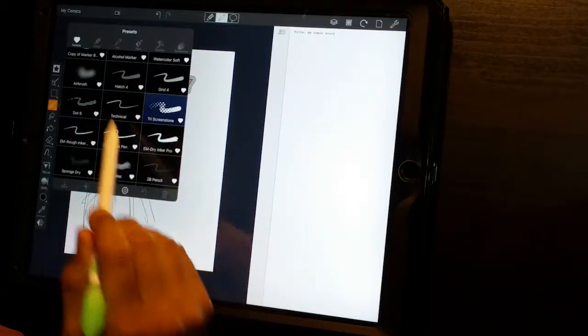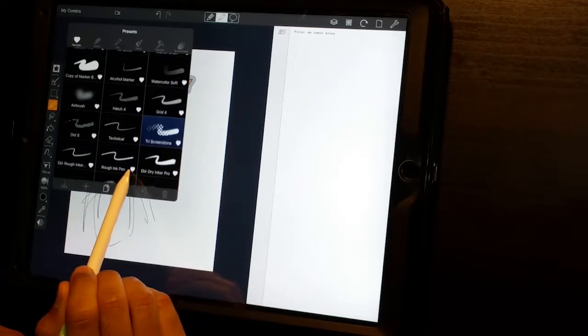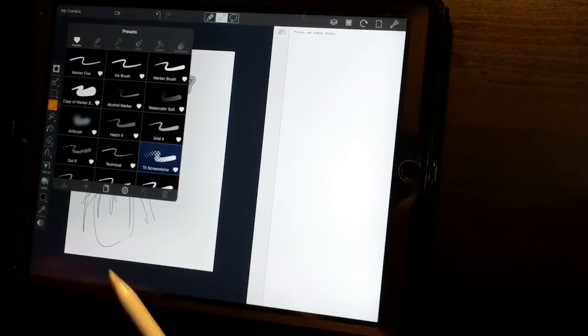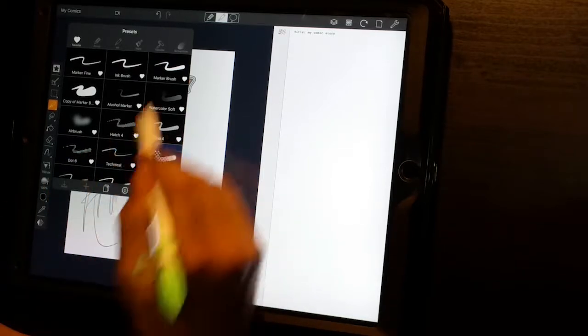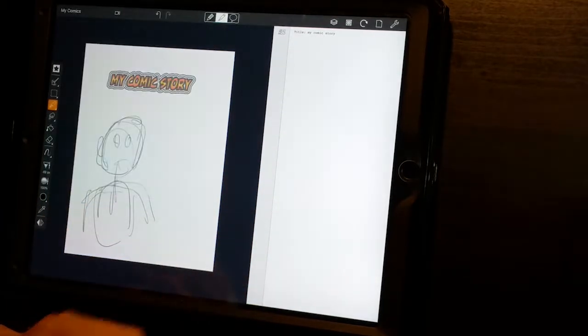So I like markers. I got my brushes here, my different hatches, my airbrush, how I like it, and also the different kind of dots and tones that I like to play with for my particular aesthetic. Got it. So let's start inking. Let's start with your inking style.